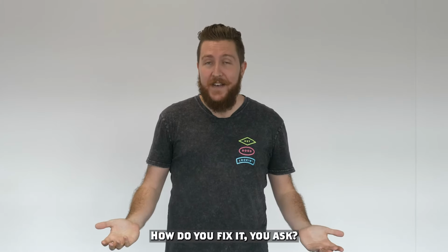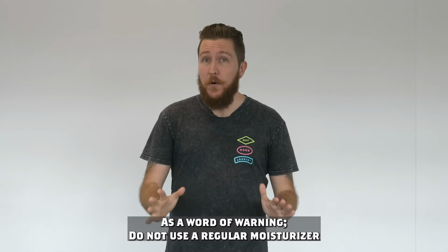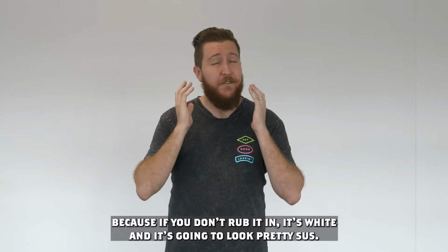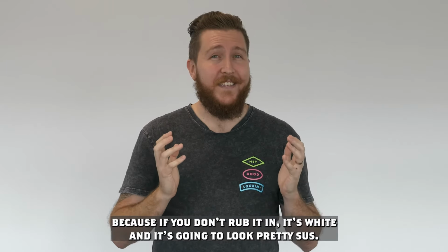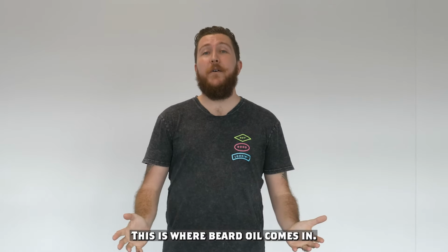How do you fix it, you ask? By moisturizing the skin under your beard. As a word of warning, do not use a regular moisturizer because if you don't rub it in, it's white and it's gonna look pretty sus. This is where beard oil comes in.